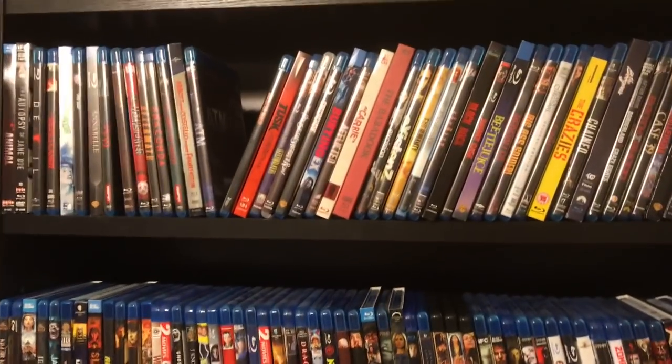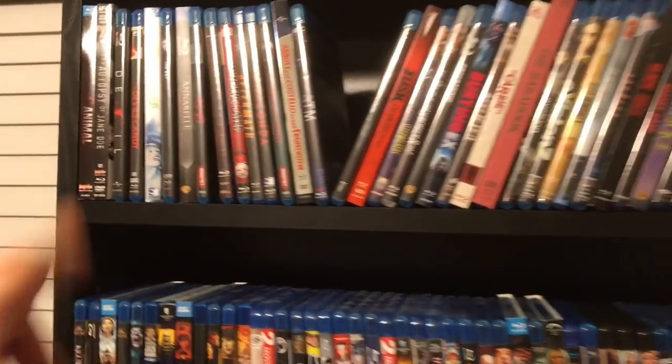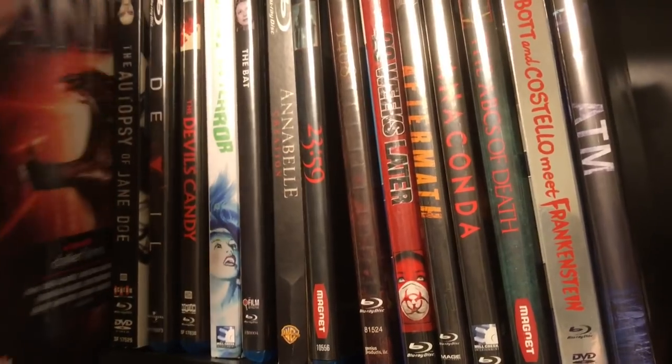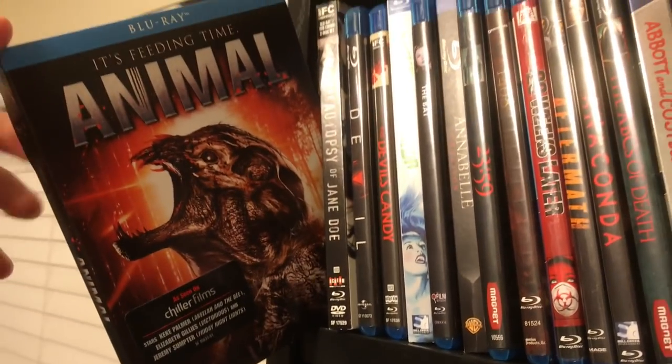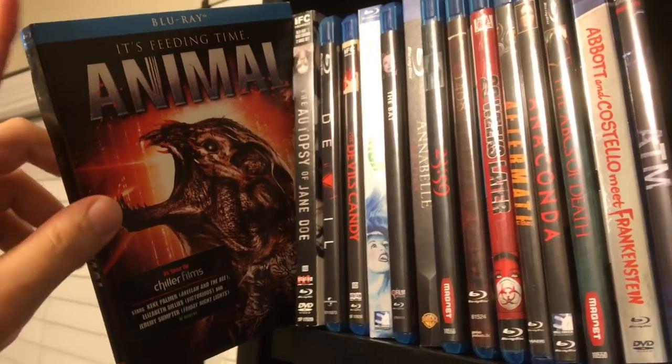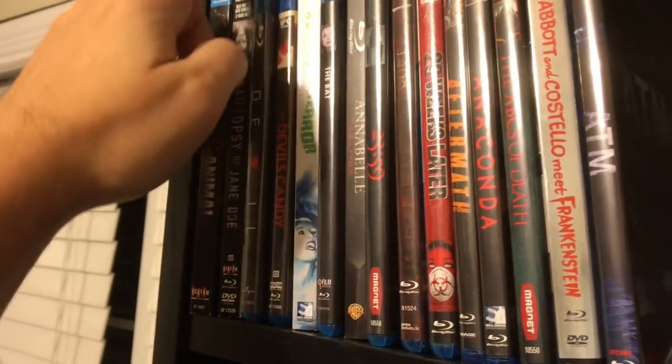All right, and here is shelf number one. Let's go ahead and get into it. First off, we have a couple Scream Factory releases. First up is Animal, which I really enjoyed. Good creature feature, although I think the ending could have been tweaked a little bit, but still solid overall.